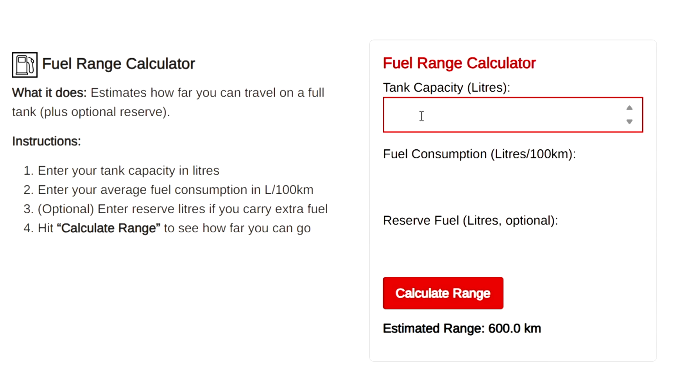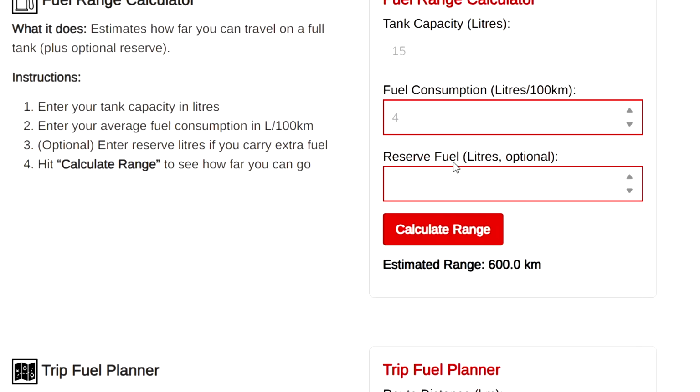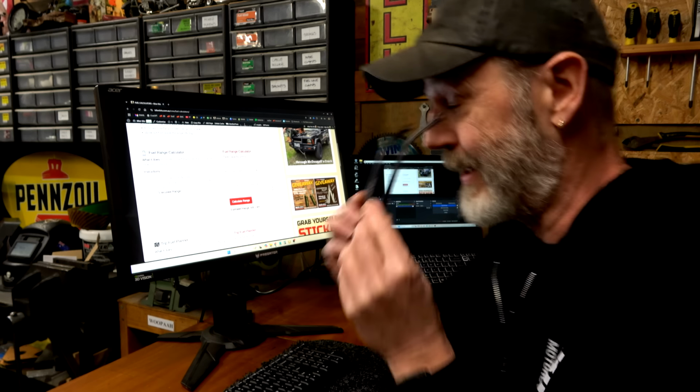So your tank capacity, let's just say you've got a 15 litre tank. I'm going to just use 5 litres per 100 kilometres, which is what my bike will do. Now the reserve fuel, you can use this or not use it. A way that I would use that is, you could go, I've got 13 litres usable in my tank, but then there's another 2, which is when I turn it to reserve. But what you could also use this for is if you're strapping another 5 litres of fuel to the back of your bike, just put that in your reserve fuel section there and it'll calculate it out for you.